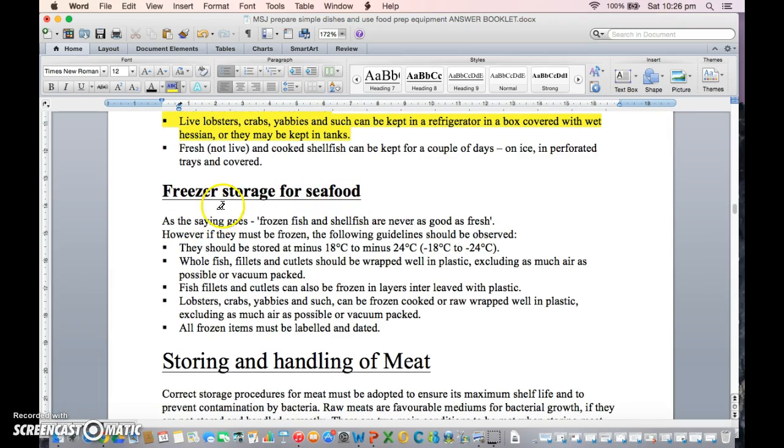Freezer storage for seafood. As the saying goes, frozen fish and shellfish are never as good as fresh. That's very true. Fresh is always best, but in the hospitality industry, fresh does not always happen, particularly in suburbs far away from the coast. It's almost impossible to have fresh. It's going to take half the day to get to your restaurant in a van, so it's almost impossible to have that done in one day. So often frozen has to happen.